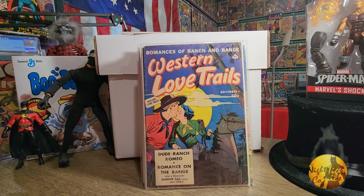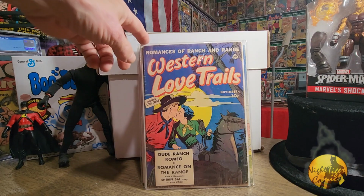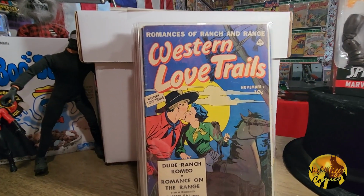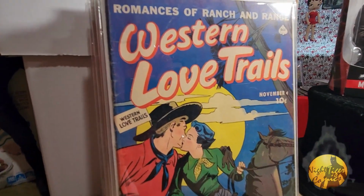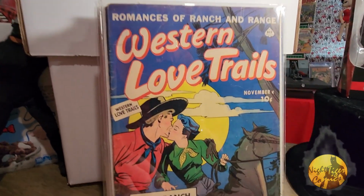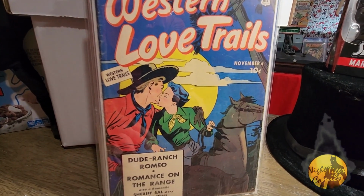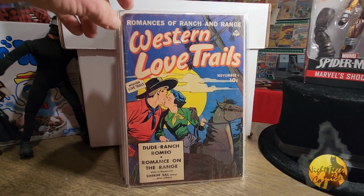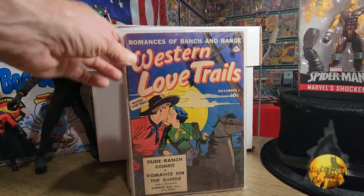So this is Western Love Trails. It was a 3-issue series by Ace Comics. There was another title before this, but just a killer cover, man. Moon in the background. I love it. The trade dress all looks so cool. Dude, Ranch Romeo. I haven't read this yet. Romeo on the Range. What year is this from?